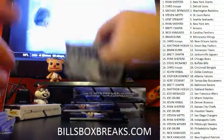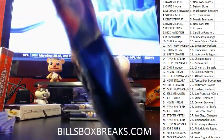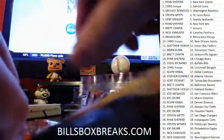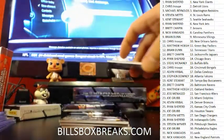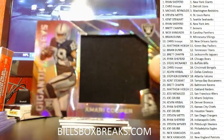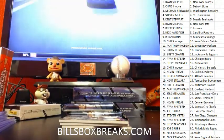All right, pack two coming at you. I see some pink in here. I love the pink. All right, first one, Amari Cooper for the Raiders, Jumbo Jersey. That's at a $199 for the Raiders.